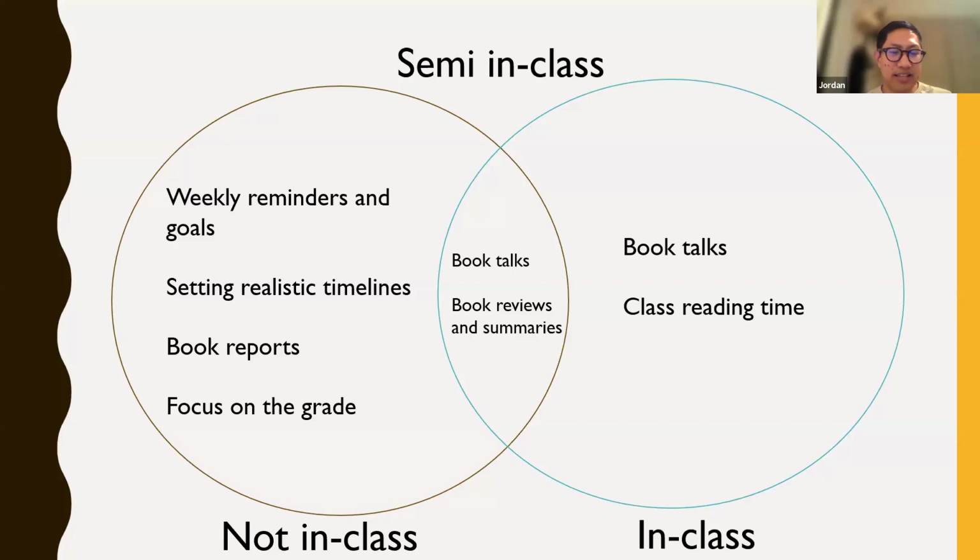For the not in class part, this is what people were mostly doing in their classes. Just setting weekly reminders and goals for the students. Every term they have a target to reach for their extensive reading words, and basically they're given a score based on how much of that target they complete. So, setting realistic timelines for how quickly they can do that reading.